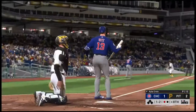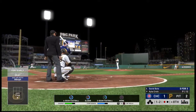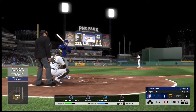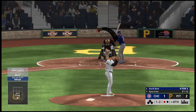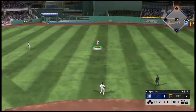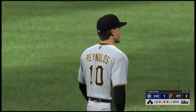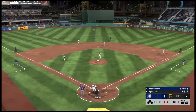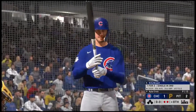A swing and a ground ball to third, but a foul ball. 1-2 the count now. Lazy fly ball out to center field. Reynolds comes on now and makes the catch in shallow center for out number 2. Now batting, third baseman, Bryant. At the plate, Chris Bryant. He got on top of one and was a ground out victim last time.